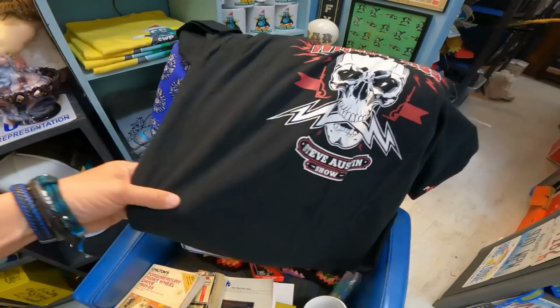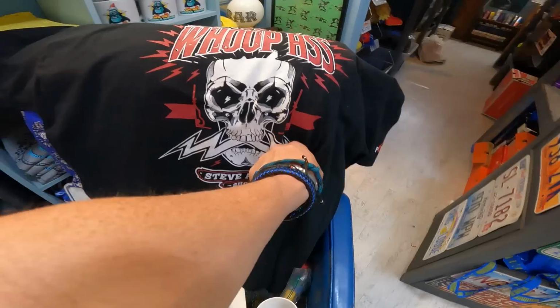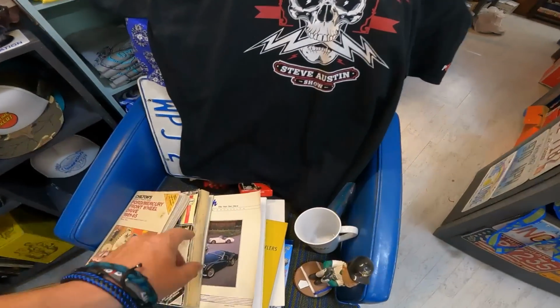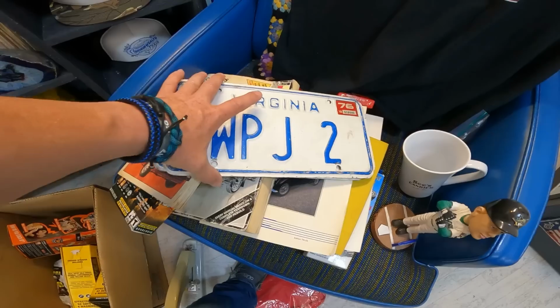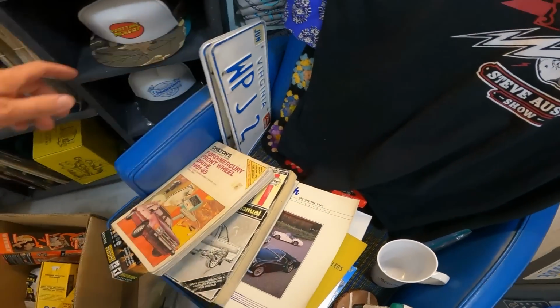These are the only 2 items I'm going to relist. Either that or I'll put it in a Whatnot for the Steve Austin show. It's a podcast, an audio podcast. That should sell. I just had it listed too high. These should sell as well. This is a congressman. I can't remember his name, but it's his plates from Virginia back in the 70s. That should sell. I had that listed too high. So those will get relisted.